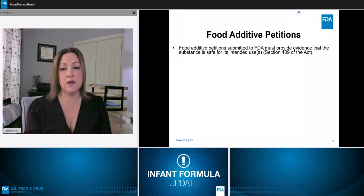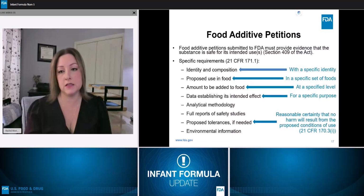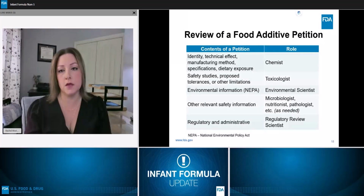When evaluating the safety of ingredients added to food, FDA considers the identity and composition of the ingredient, the intended use and the amount that would be typically consumed, immediate and long-term health effects, and various safety data and information demonstrating a reasonable certainty that no harm will result from the proposed conditions of use. To achieve the review standard of reasonable certainty of no harm, we evaluate a food additive petition with a multidisciplinary team of scientists, utilizing expertise throughout the agency as needed.